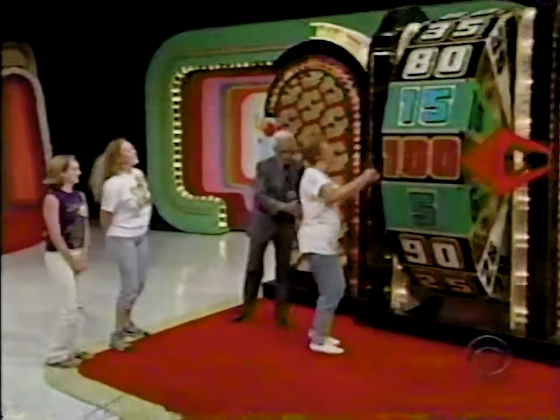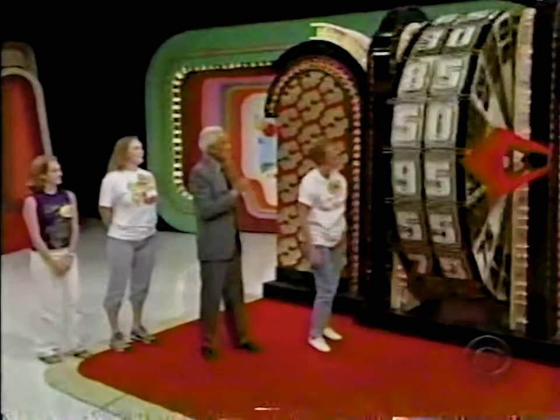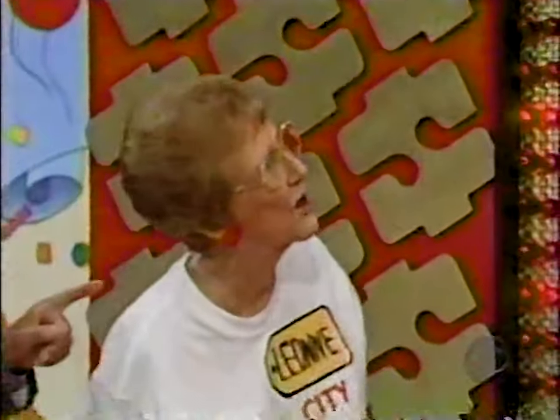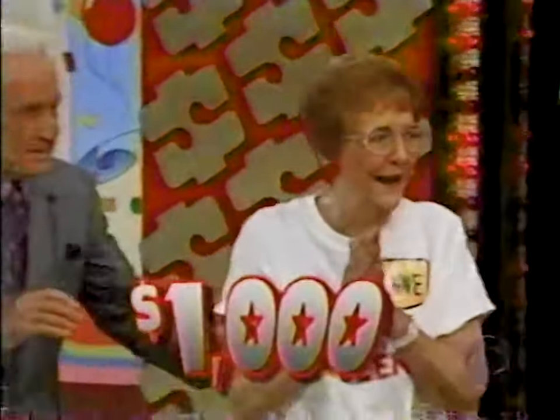Leon, spin that wheel. Spin number one of Showcase Showdown number two is stopping on $1. You've won $1,000, and you're going to have your bonus spin in a moment. Take your place over there.